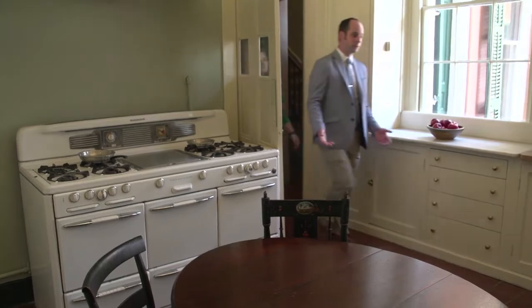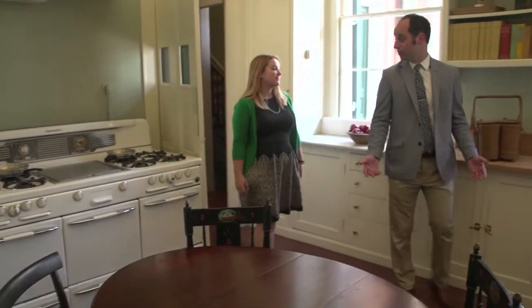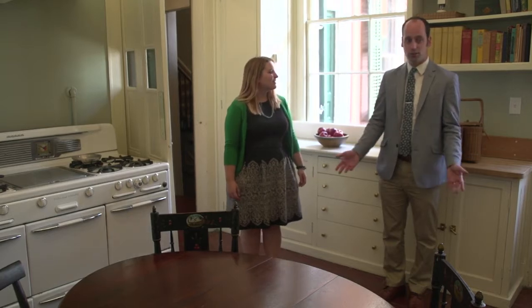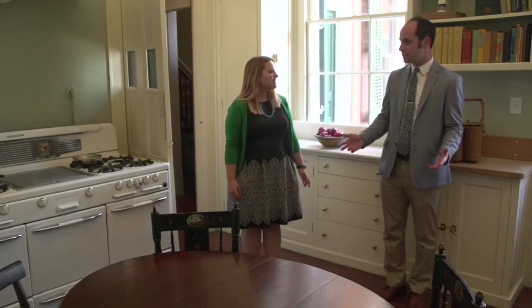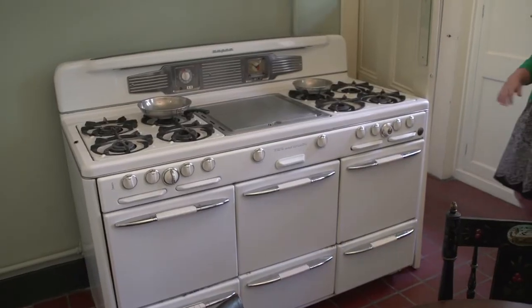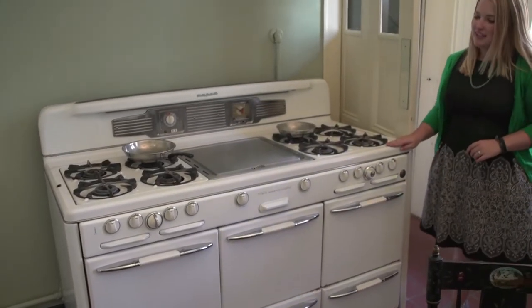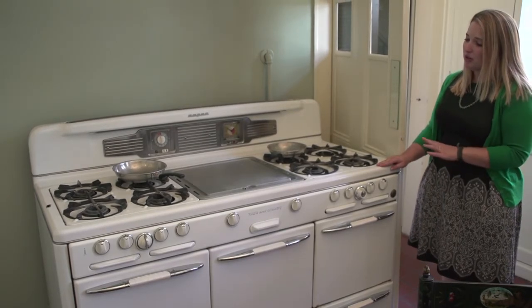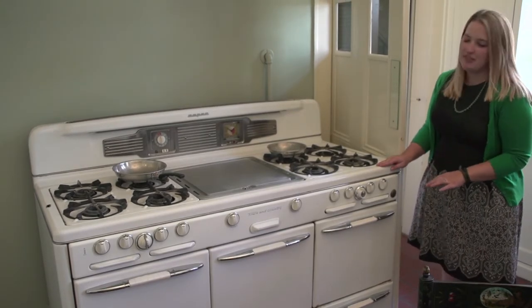And the kitchen here is a lot of our guests' favorite room on the tour. It's really relatable. It's a really nice kitchen that a lot of people like. And it's interesting to talk about because this is a state-of-the-art kitchen for 1948. And what makes this kitchen so modern is the Williamses' original appliances, like this Roper Town & Country range with 8 burners, a griddle, and several ovens and broilers.